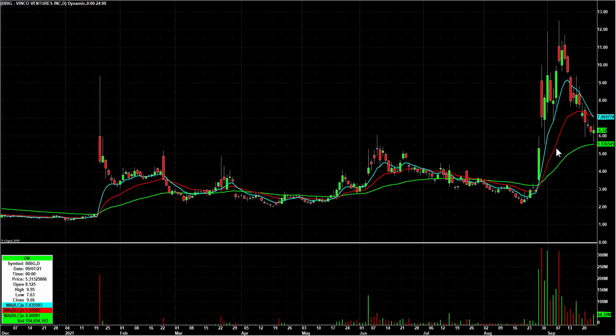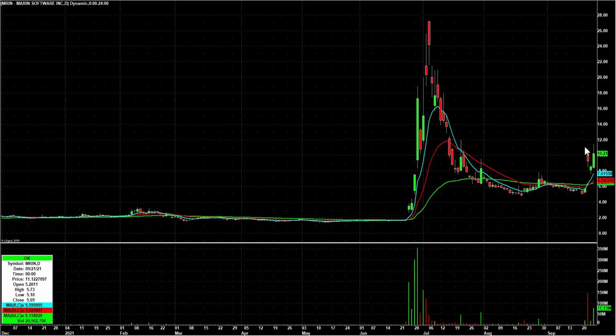BBIG, I just mentioned, maybe this was the bottom of this pullback, so we're going to watch that one again. And then lastly, MRIN, which gapped up, sold off, then gapped down, and worked its way back up and took out the highs of the gap up day, which would have been Wednesday, before settling slightly below Wednesday's high. Definitely very, very strong, so I want to watch that one too. And we'll look for some other gappers in the pre-market.